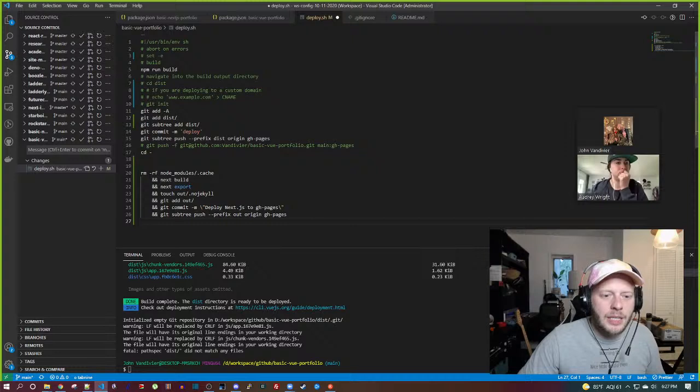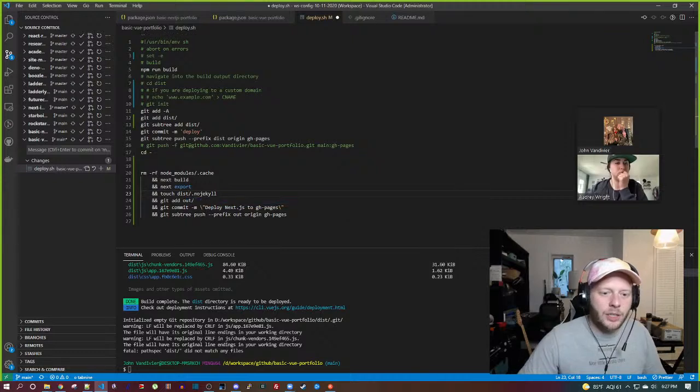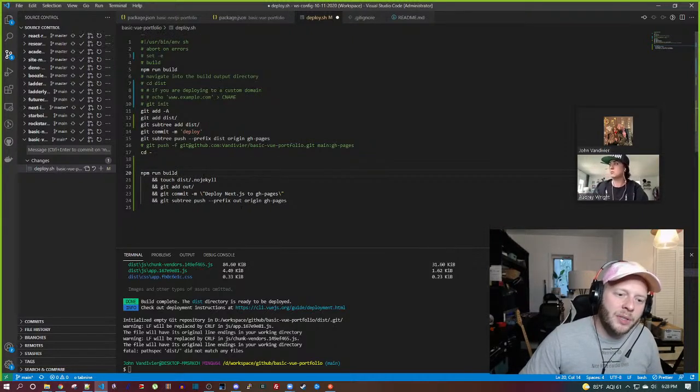So the first thing it does is rimraf node modules cache. I don't need to do that. Next build, next export, touch out no Jekyll. We're going to change that to touch dist no Jekyll. And the build here is going to be npm run build. Okay, npm run build and touch dist no Jekyll.